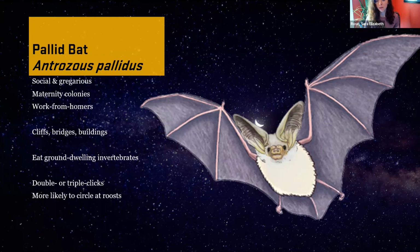Luckily, they are pretty distinct from spotted bat echolocation calls. Pallid bats produce rapid double or triple clicks. They don't follow any particular pattern. If you're very close to a maternity colony, you might hear a cacophony of them, but more likely you'll just hear a few while they fly around trying to find their friends. Here's an example.